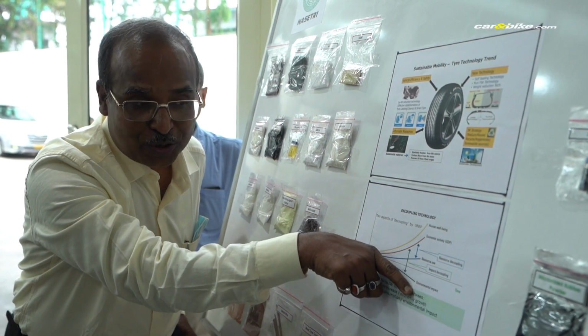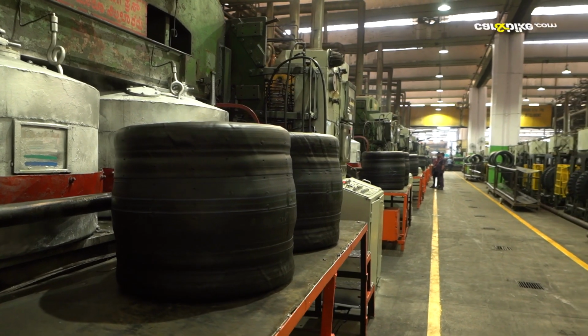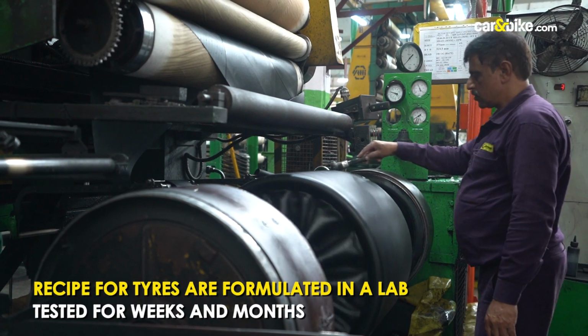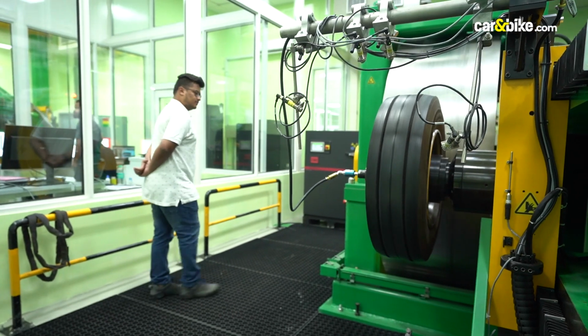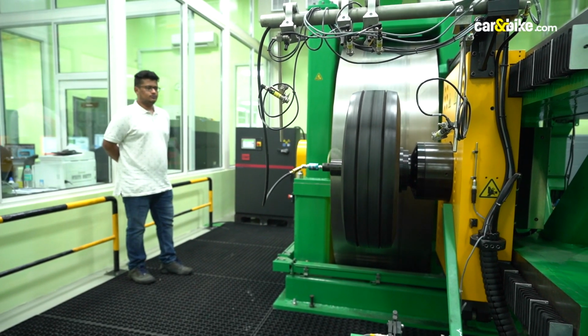Steel and textile reinforcing components are embedded into the rubber that form the tread, sidewalls, etc. Various semi-finished products come together and are assembled on the tyre building machine. Our time inside the plant was very limited, so we only got to check out the curing and the final stages of how a tyre is made.